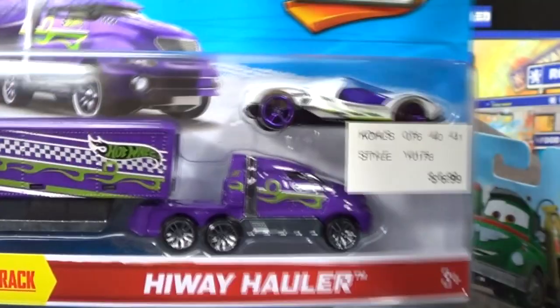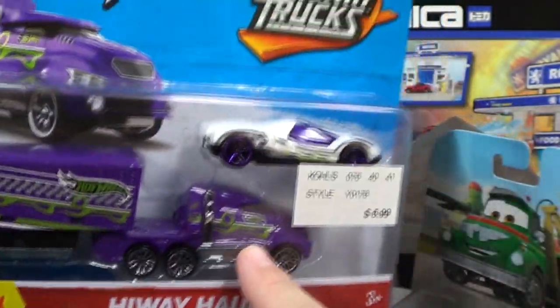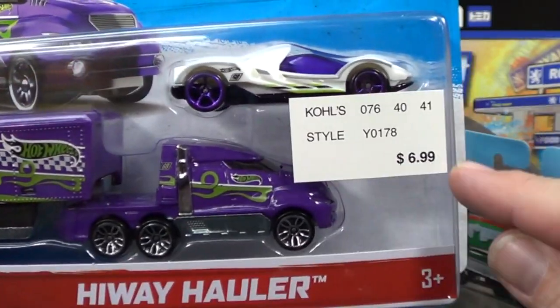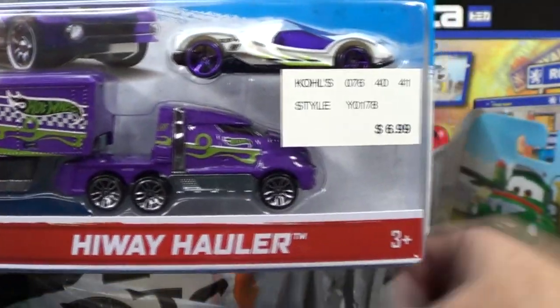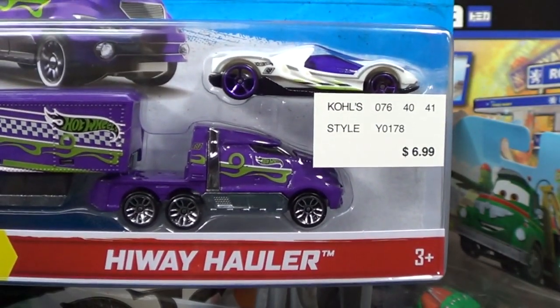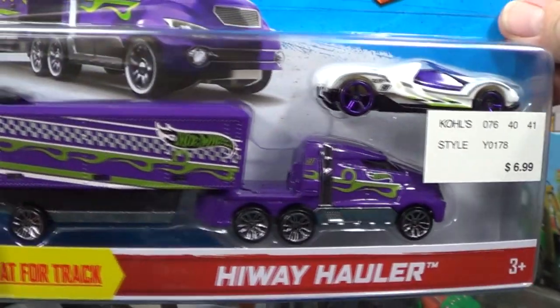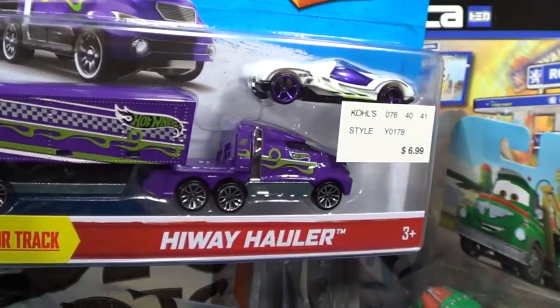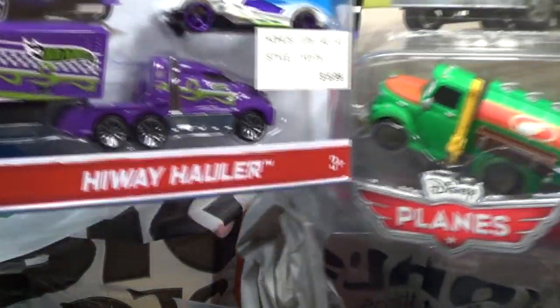Now, the first Highway Hauler definitely was better. It was the silver chrome. Definitely very nice. $6.99, but actually I think they were a little discounted, and I only paid $5.59. I don't remember how much they are in the other stores. But I went ahead and got one of each of the second colorway of those models.